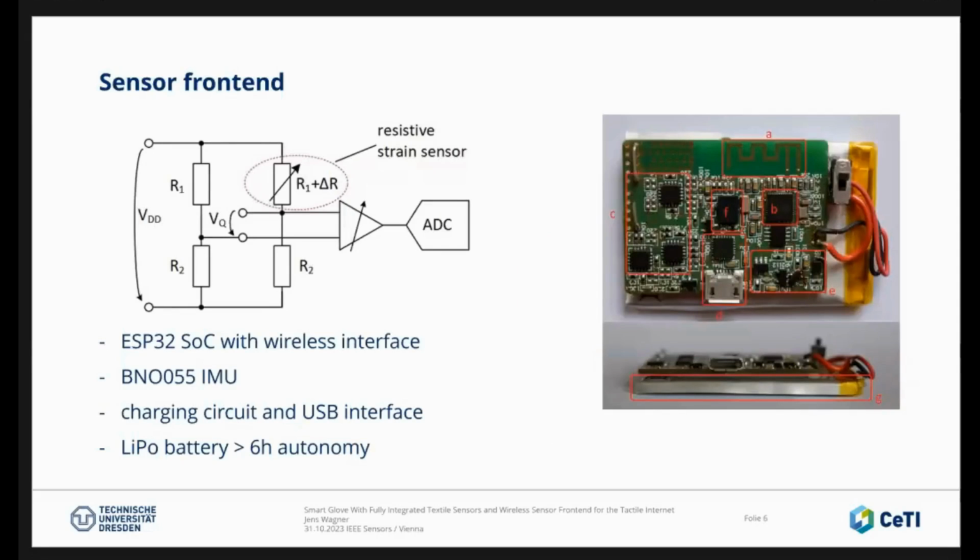And let's have a closer look at the electronics part. The sensor interface itself is really nothing special. It's a simple bridge. It's a resistive strain sensor, basically. So we just had to find a good compromise for the resistors to make it low power and still have a good sensor signal. We have an op amp to get it to the ADC requirements, and then we have a 12-bit ADC for each sensor.